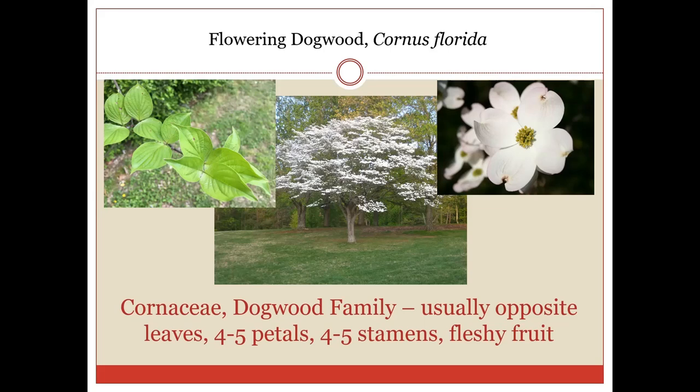The name of the flowering dogwood has changed. I'm too old to keep up with this stuff. So what we all grew up with and have all known as Cornus florida has been renamed something like, I've got to look at my cheat sheet here, Benthamidia florida. That's a mouthful, and I'm just going to stick with the old names.